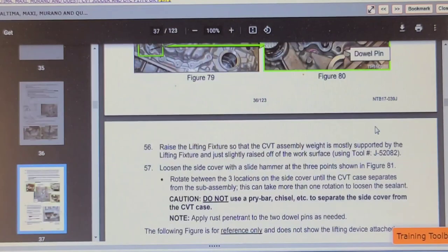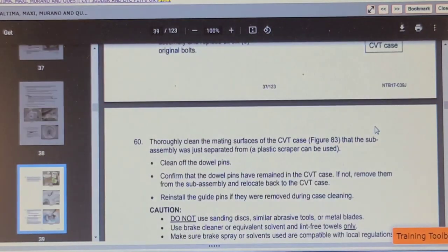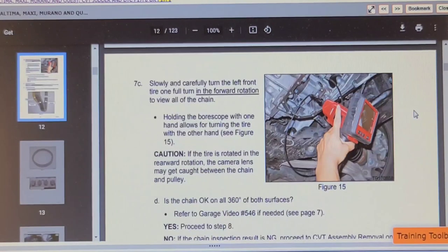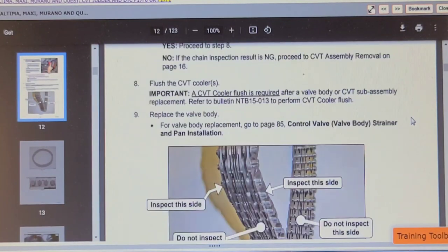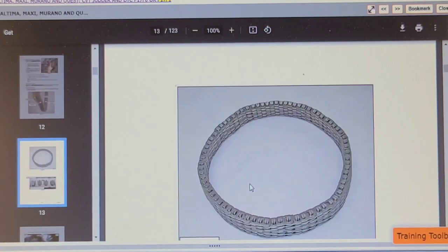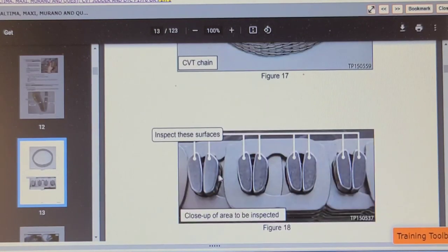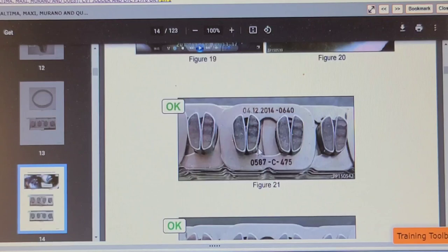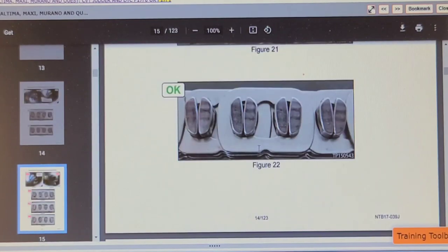And it's quite detailed to remove the valve body. I'll find the picture. So once the valve body is removed, you can use a borescope to inspect the mating surfaces of the chain, basically these two wear surfaces. It's like a snowmobile drive belt, but a steel chain. And basically that's what a good chain should look like. Inspect these surfaces. That's okay, that's okay, that's okay.